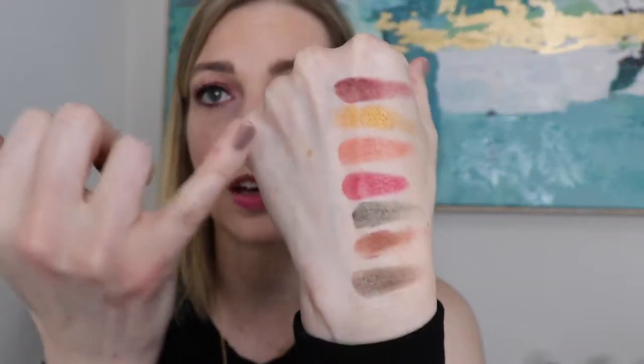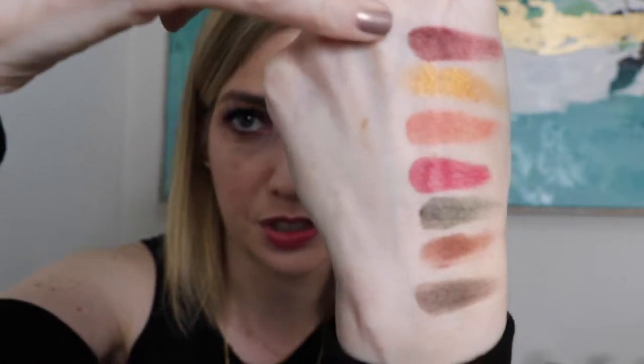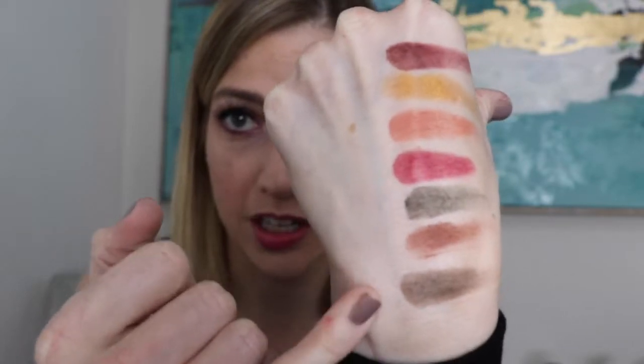I am not great at swatching, but here are a few more of the shades. That golden one is really pretty. I think this dark burgundy one is really pretty. This green one, gorgeous, and this gray tone is really interesting. I don't think I have a gray tone shadow like that, so it's really pretty. So I'm definitely looking forward to playing more with this palette, and who knows, maybe it is worth $30. I'm definitely interested to find out.